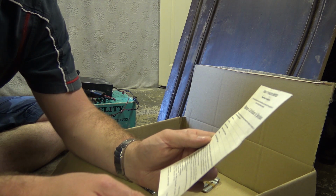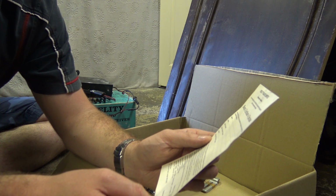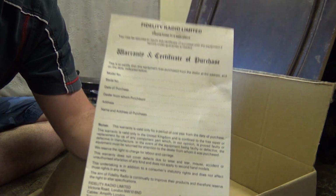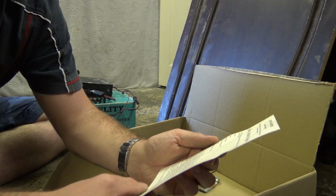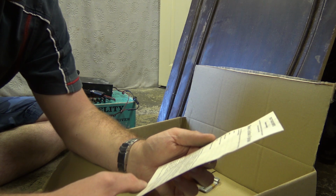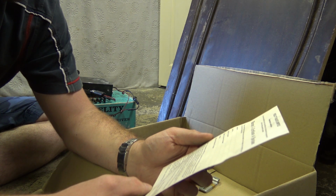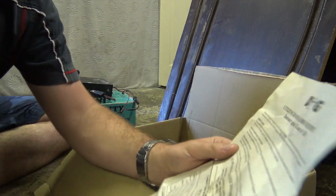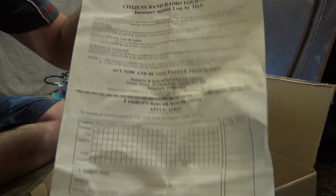Fidelity Radio Limited, certificate of warranty and certificate of purchase. Oh, we've got a warranty and certificate of purchase for a Fidelity. I wonder if this would have been for the 2001 that the box is, or if it was for the 1000.